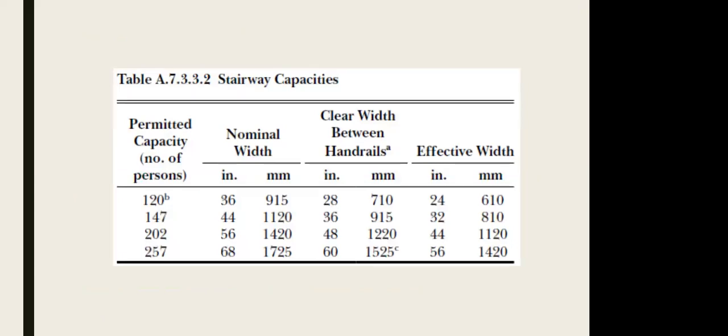Like this one, for example, for the stairwell capacity, whatever the capacity of the persons, 120, the nominal width of the stair 36 inch, and the clear width between the 128 and the effective width accordingly it will be 24 as a calculation of the effective area of the stair. And how to calculate the number and the width, it's a different part for the architect engineer.